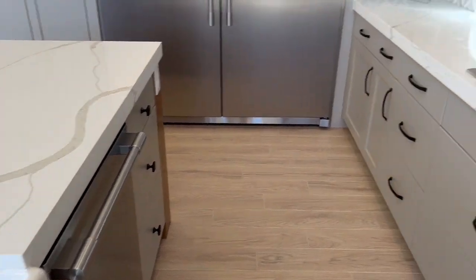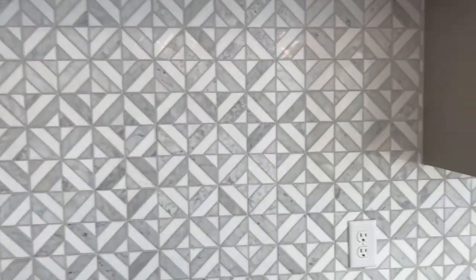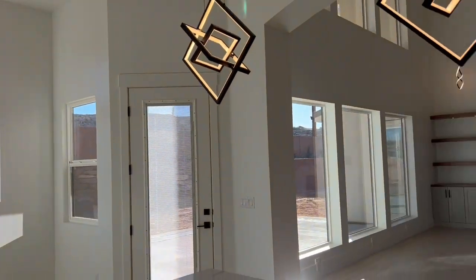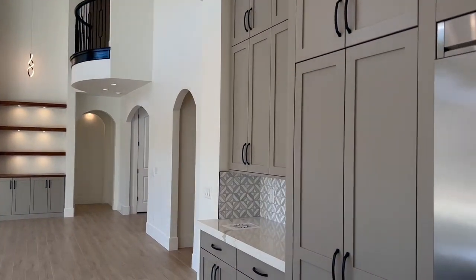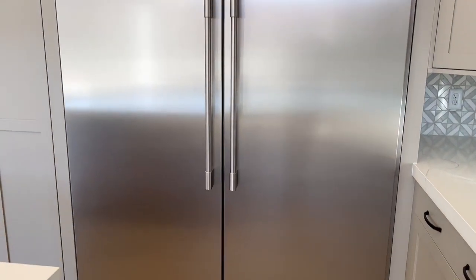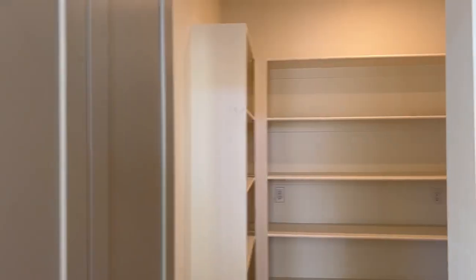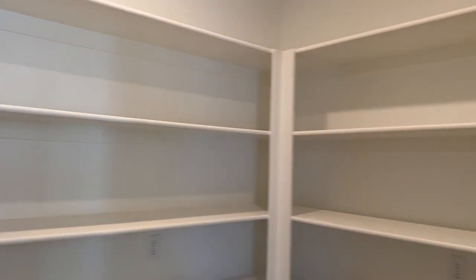And you got your dishwasher, there's your cooktop, and it has the vented range hood here as well. And then you have your nice little dining nook there with a nice lighting fixture. Here's a look from the kitchen into the great room area. And then you have your oversized fridge freezer combo. We'll go into the hidden pantry here. So you push in the cabinet door, takes you into the hidden pantry here. A couple outlets, lots of shelving.